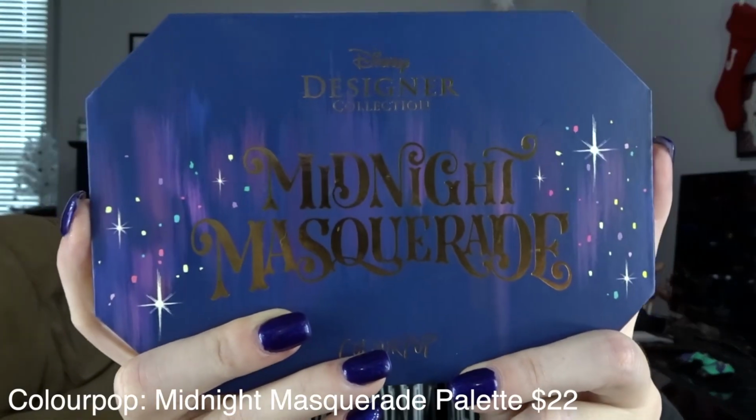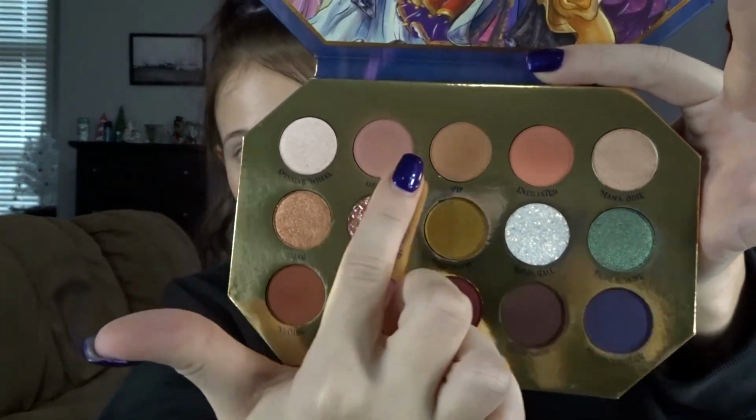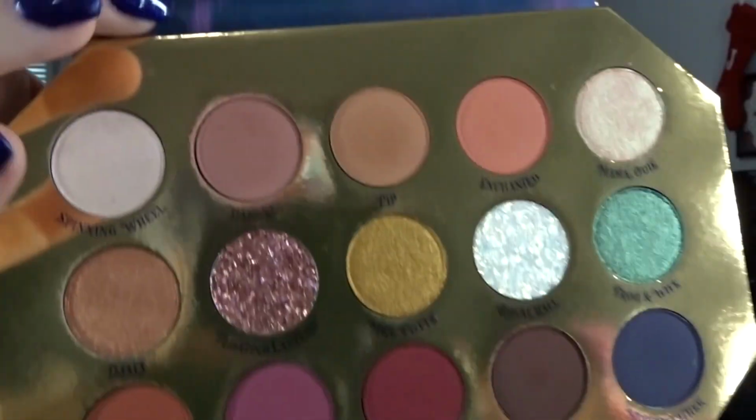The last Colourpop eyeshadow palette that I have that I really do enjoy is this one. This is the Midnight Masquerade one. This is by the Designer Collection, so this is for Disney princesses again, and this is the palette. I did a look with this for New Year's Eve, and I used these shades right here. I'll come up close. But this shade, Mama Odie, is beautiful. It literally has like a green reflect to it. It was so good. This was like a completely out of my comfort zone eyeshadow look.